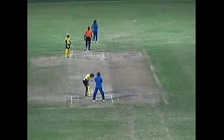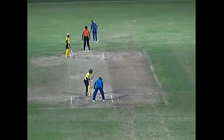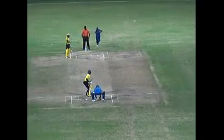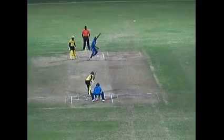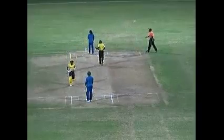And what has really caused the frustration is that they're not turning over the strike. They've been really soaking up dot balls. They've not been able to find the gaps and to pick up the ones and twos. Here is this delivery from a new over. Is that Jacobs that's back in? Yes, Jacobs is new over.